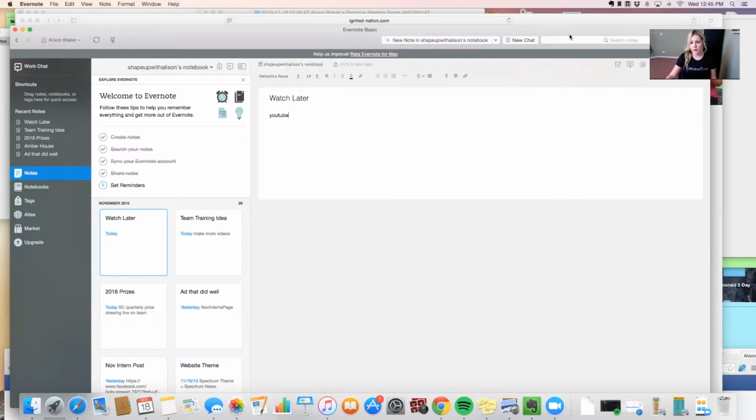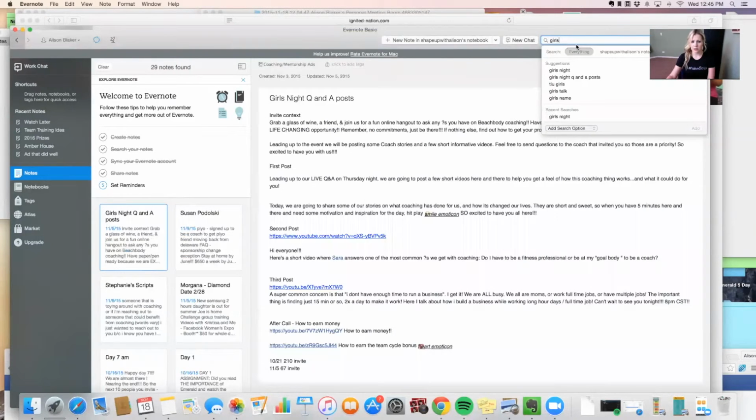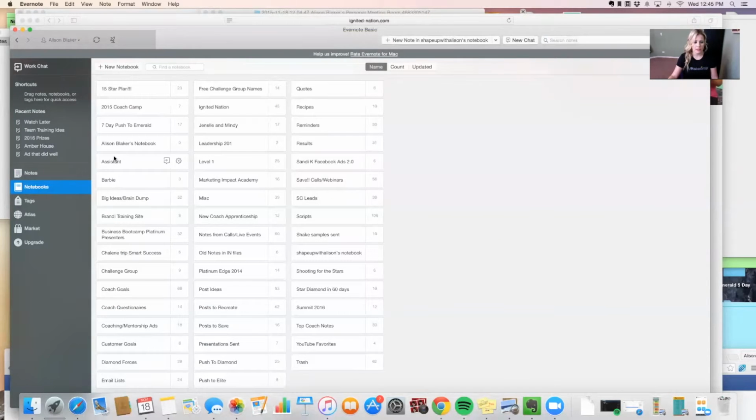The really cool thing about Evernote is that you can search your notes. So if I'm like, what about the Q&A that we did, our girls' night call, I can type in girls' night, and here's everything that I post on the girls' night. So it's all in a file. You can see down here, I have conversations with my coaches. I have things to post for team stuff, for challenge group stuff. Evernote just houses tons of things, and you can organize it however you want. I have reminders, I have 15-star plan, I have challenge group, all this kind of stuff. So that is one tool, Evernote.